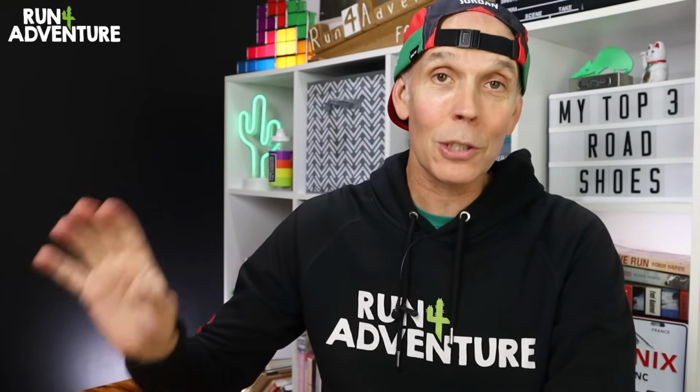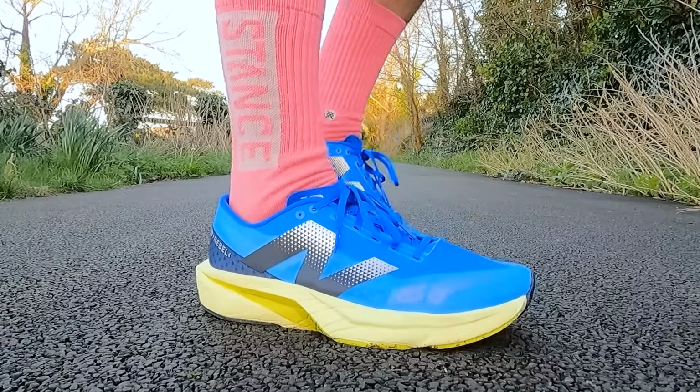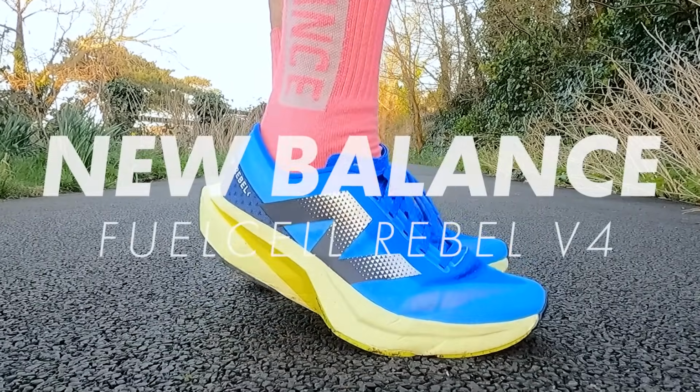Right, back to my top 3 road running shoes, and like any decent top 3, we're going to start in reverse order. So let's take a look at shoe number 3 first, and it is a lightweight neutral daily trainer from New Balance, and it is their Fuel Cell Rebel V4.